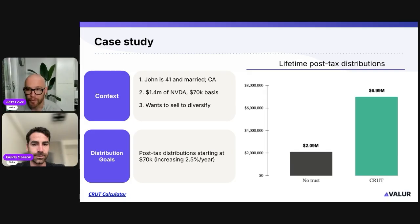Case study. The study that we're going to do here, I'm going to jump over to our calculator and actually show you this in real time. We're going to show you the numbers for a 41-year-old living in California, married, selling $1.4 million of NVIDIA stock that he bought for $70,000 a few years ago. It's obviously gone up quite a bit. And he wants to sell it all and diversify today.